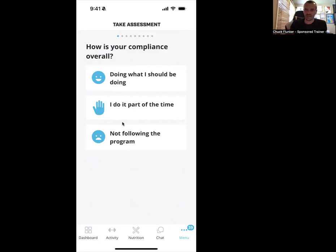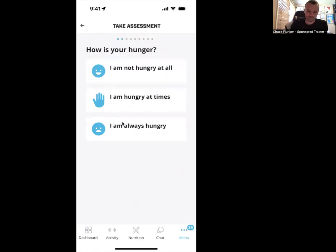We should hop on the scale and it really shouldn't surprise us which way it's going, because if we've been compliant, we should be trending in the right direction. Obviously there are some things that might impact the scale, which we do talk about. So I'm just going to say I'm doing what I should be doing. How is my hunger? If you're someone who's not hungry, basically gets a little hungry before I eat, cool.